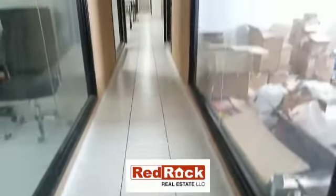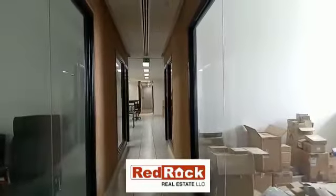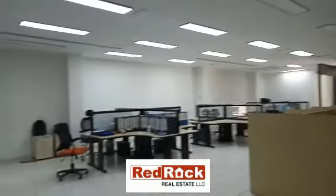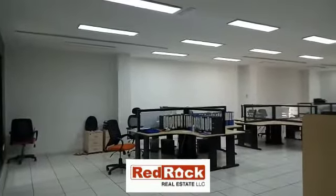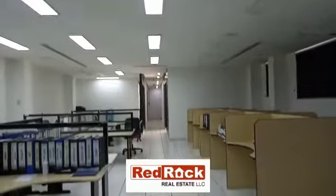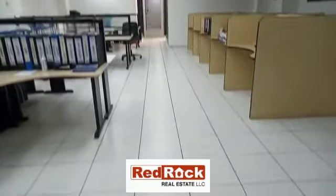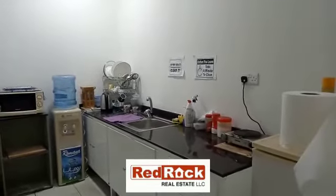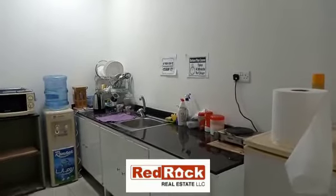There are 6 built-in offices on the ground area. With the built-in office areas on the ground, it has a huge seating area for the other staff, which is again equipped with the false ceiling, centralized air conditioning, tiled flooring, etc. It has a built-in pantry with all the drainage system, water connectivity and everything.